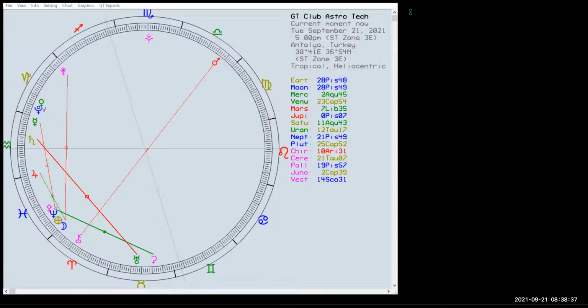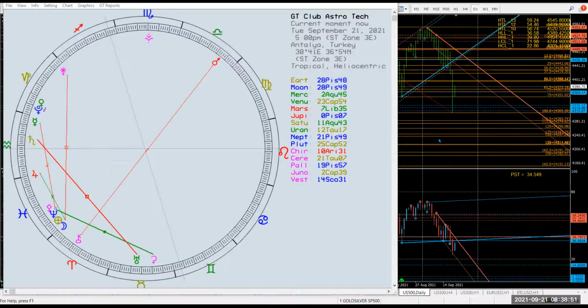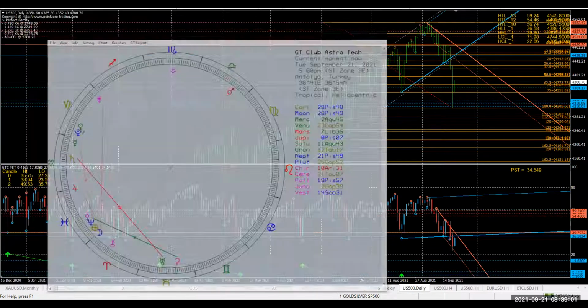Oops. That's our new astrology software, by the way. It's working pretty cool. It's really easy to use, very practical. And it's designed specifically for the way we do financial astrology. So it is really, really handy. So come on, where are you? Let's take this down.